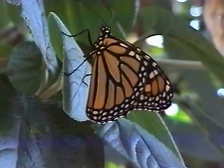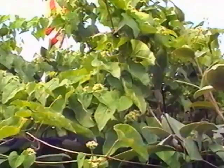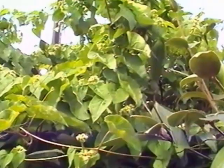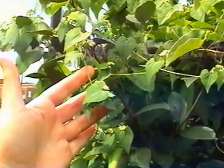A female monarch can lay up to 700 eggs in her lifetime. The monarch will only lay its egg on a milkweed type of plant. Luckily, there's over 2,400 different varieties of milkweed in the world. This particular one is called sandvine, and it's quite common in the Cincinnati area.